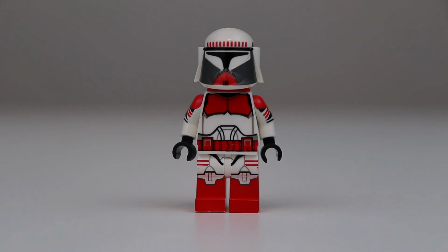As far as usefulness, I do think this is the least useful figure out here. I'm not even sure if this is an actual trooper in the Star Wars universe.